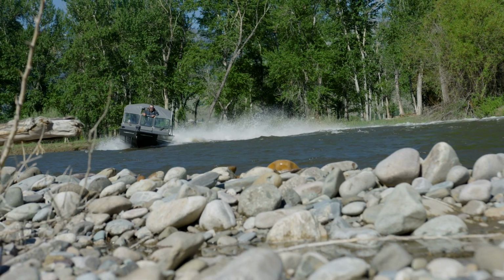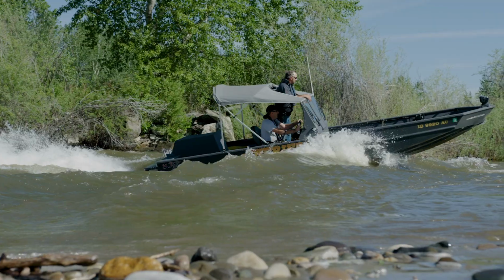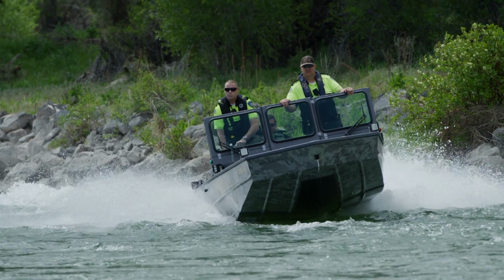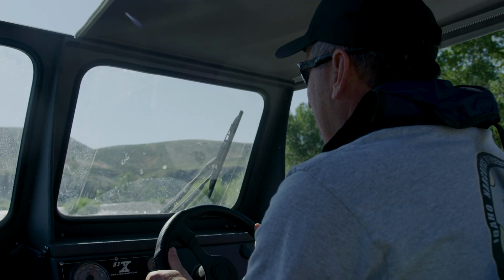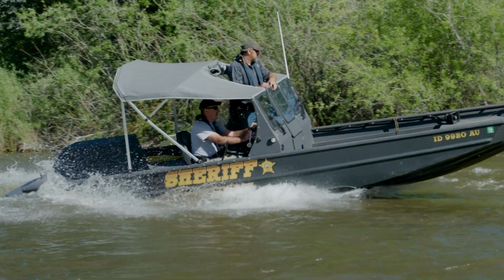The SJX is the most unique high-performance aluminum jet boat in the country because of its unmatched power-to-weight ratio, fuel economy, tremendous payload, brutal acceleration, superb handling, along with its unmatched shallow water abilities.